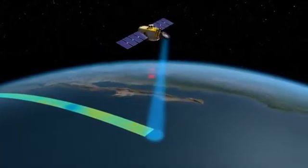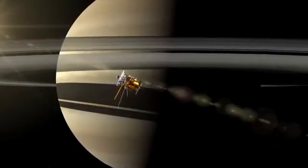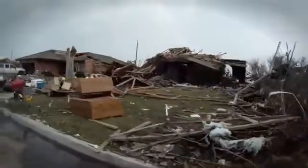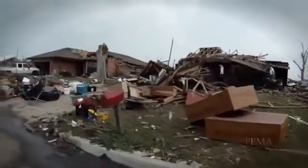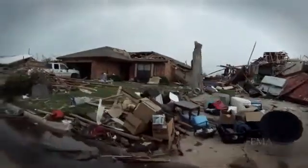NASA has historically done lots of things where we look at the Earth from orbit, or we look from Earth to the outer planets. This will help a lot of the smaller teams, the local fire rescue people, such as Moore, Oklahoma, Oklahoma City, or some of the other areas where a tornado comes through, collapses buildings, schools, houses, and the only people there may be an engine crew.